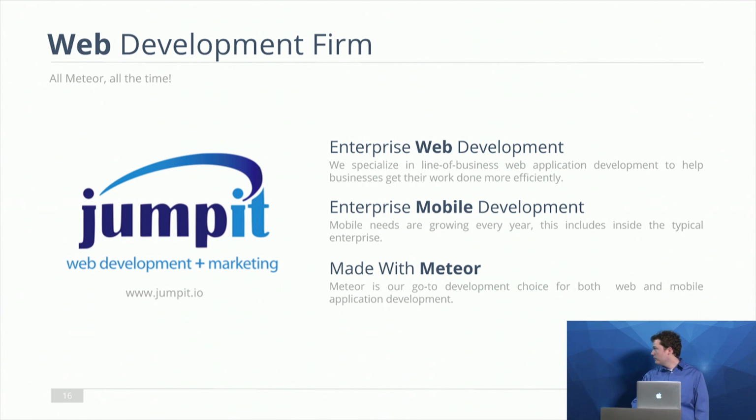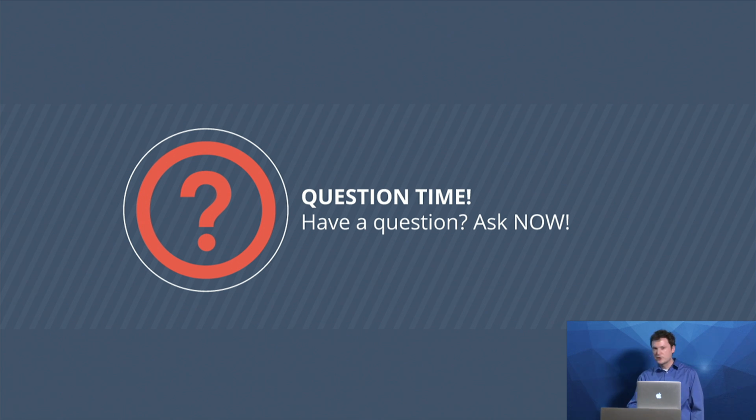So with Meteor, we're able to easily compete with off-the-shelf products, and we can offer high-quality products that are exactly what the customer wants for around the same cost or even cheaper than what they could pay for an off-the-shelf product. And it becomes a really easy sell when you can provide exactly what the customer is looking for. And the market's big enough for everyone. Questions?